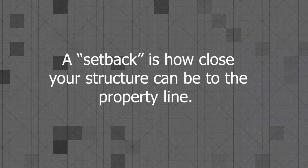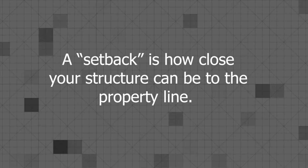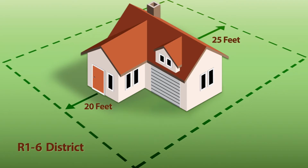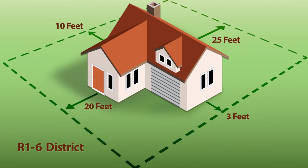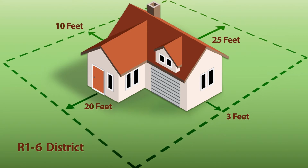There are also setback requirements. A setback is how close your structure can be to the property line. In the R16 district, the setbacks are 20 feet in the front, 25 feet in the back, and 10 and 3 on the sides of the home. These are measured from the property line. A survey to determine property line locations is often needed.